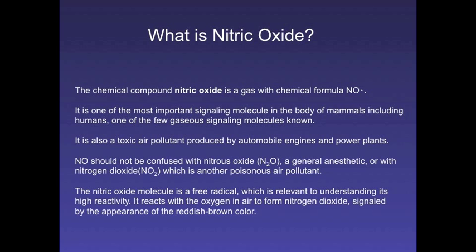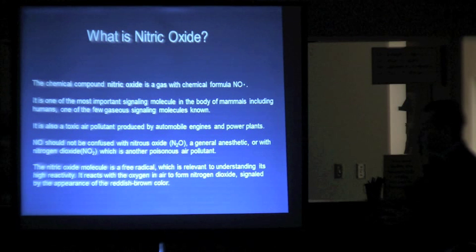Before the 1980s, it was recognized as a toxic air pollutant, and it was actually measured in exhaust of automobiles as a measure of incomplete combustion. So you can imagine the change in paradigm when it was recognized that what was once thought a toxic molecule was actually produced within our body, and it became a very important molecule.